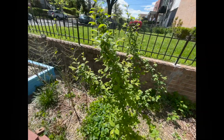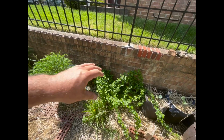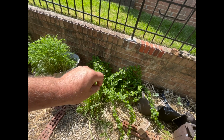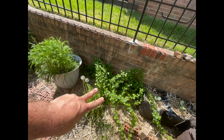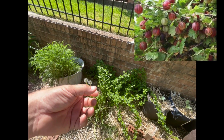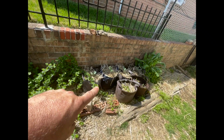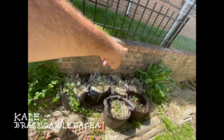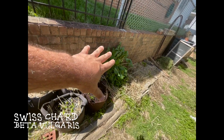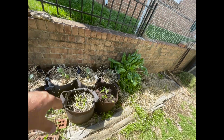So that is exciting. Here along the brick wall, we have a bunch of different things going on. We have a gooseberry plant. This is its second year and it has grown a lot and will hopefully produce lots of very tasty, kind of sweet, kind of sour gooseberries. Next to it are our planting bags. These are kale plants, and then I believe these are spinach plants, and that is a Swiss chard. But these just grow in these bags instead of in the ground.